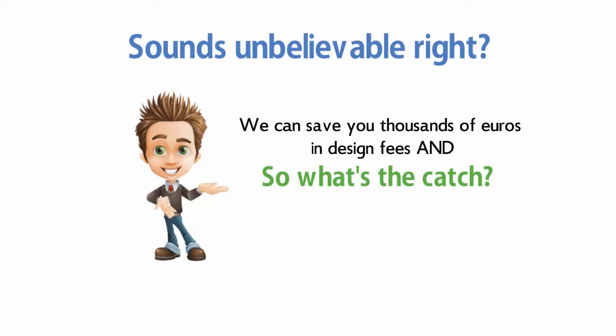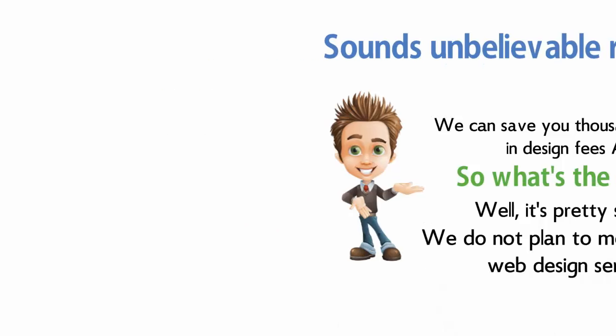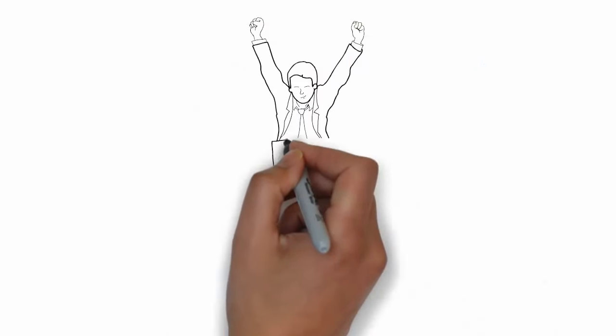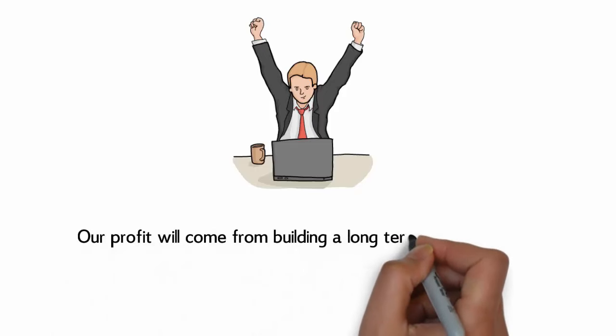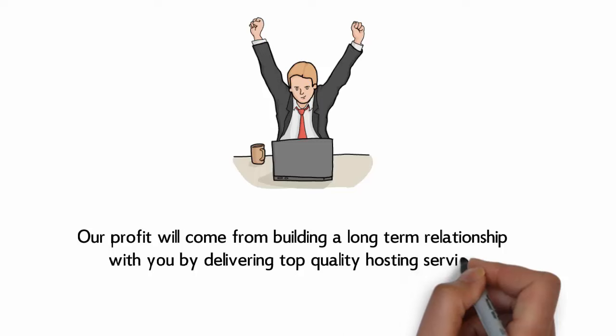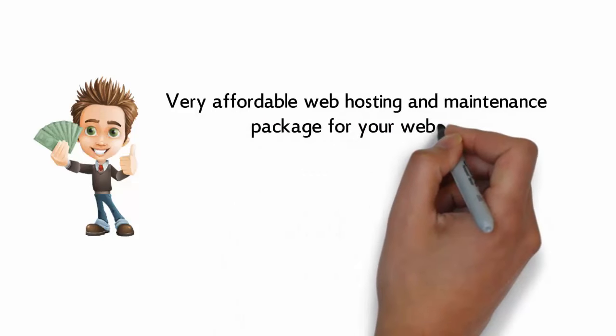So what's the catch? Well, it's pretty simple. We do not plan to monetize our web design service. Instead, we're looking to deliver a service that you would love and be satisfied with. Our profit will come from building a long-term relationship with you by delivering top-quality hosting services. We will offer you a very affordable web hosting and maintenance package for your website.